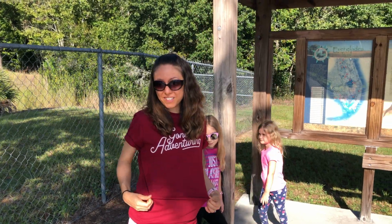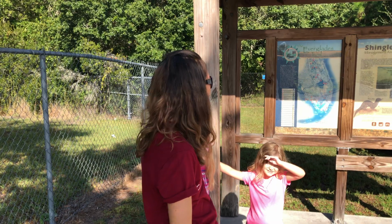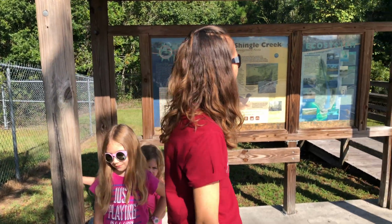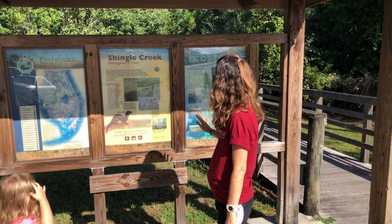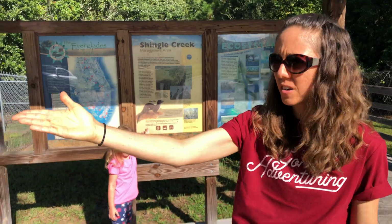Going on another adventure today. We got our shirts on. And we're at Shingle Creek here near Disney World in Orlando, Kissimmee area. We haven't been here before. It's a beautiful Saturday, and apparently there's lots of different trails and wildlife. We're going to be near a creek. There's some water over there.